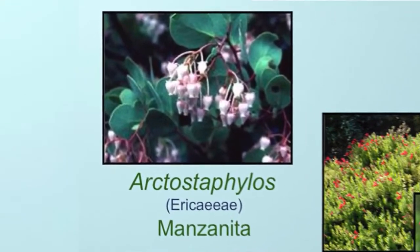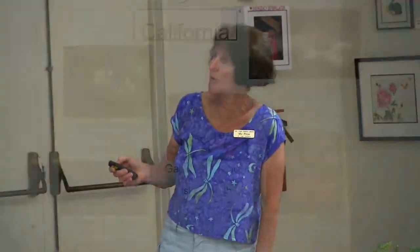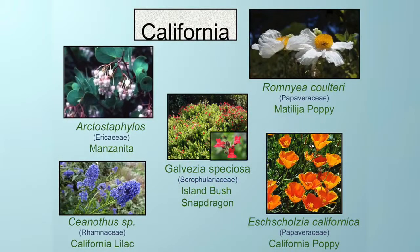Ground cover to trees. These have small waxy leaves. I planted this, from my yard, and it's got tiny little flowers on it. If anyone knows the species, let me know, because I don't know. What else do we have? We have Geophytes, which is a nice little California native. It looks like little snapdragons.